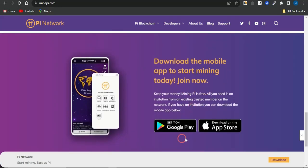Like I said, you could just simply download the application on your mobile devices, be it an Android device or an Apple iOS device, and keep mining. Mining of Pi is absolutely free. All you need is an invitation from an existing trusted member on the network. If you have an invitation, you can download the application below.